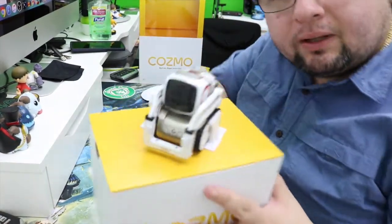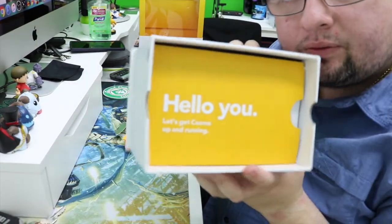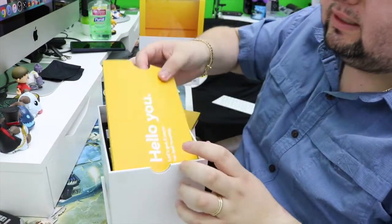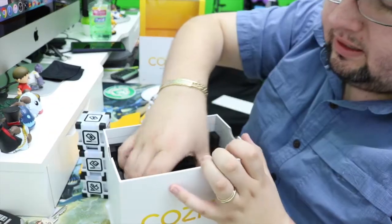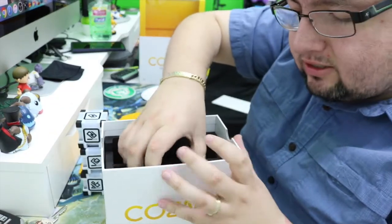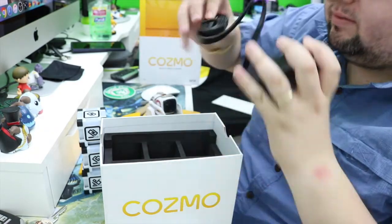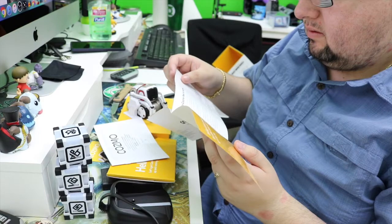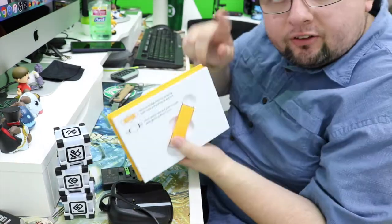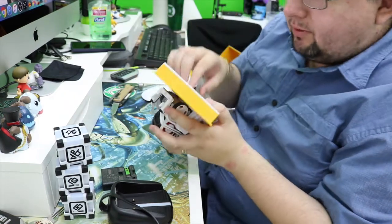We got the little robot, Cozmo. Say hello. It comes with a little instruction manual, its cubes, and a charging station for Cozmo. Oh look, it lights up. For you guys that are gonna get Cozmo, don't forget to read this before you rip it off.